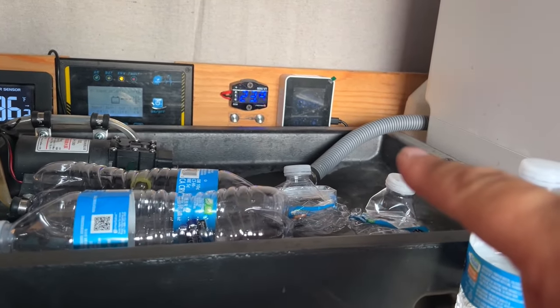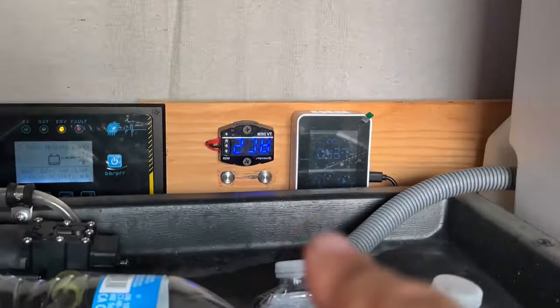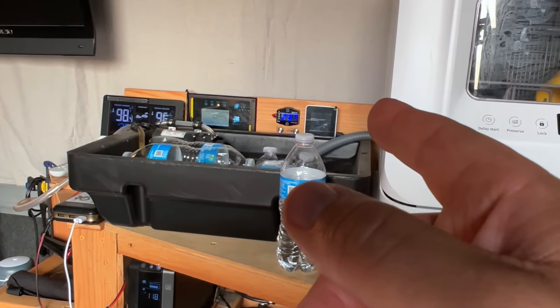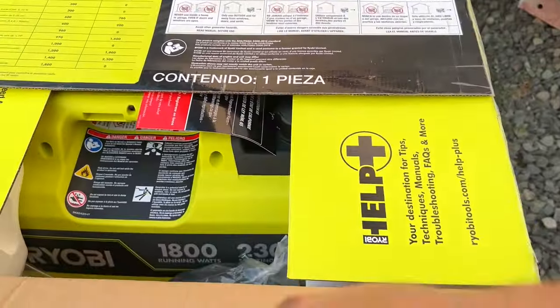I think my inverter batteries are starting to show their age. It's a little flickery, but we're at 23.8 volts. I have not been here all day, and the only thing running is basically the fridge, I guess, and the ice maker, but we're already down that low. So yeah, let's get the generator set up. Okay, let's see what we got.